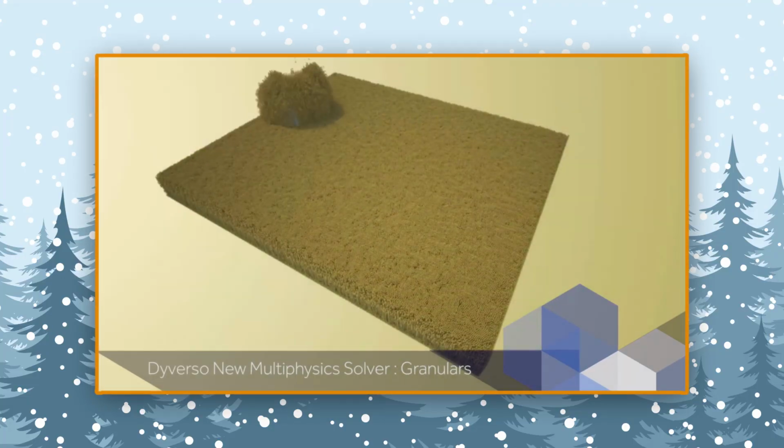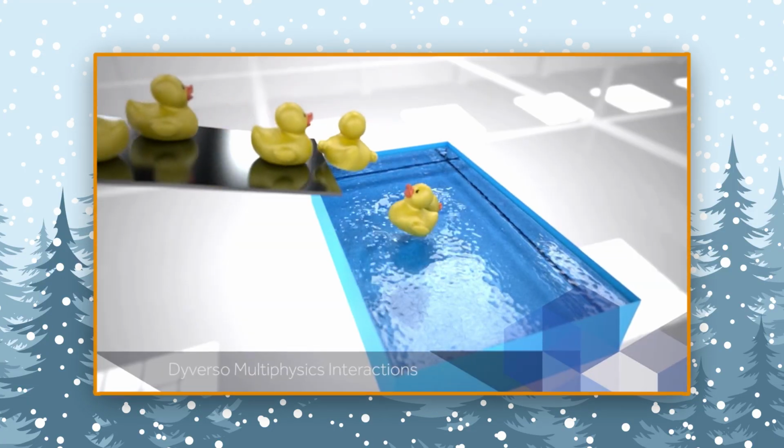Then jumping way up in price again, if you're wanting to simulate fluids like ocean to small liquids or even destruction, take a look at RealFlow. It's the best of its kind, but again, you are paying for that at just over $1,000.